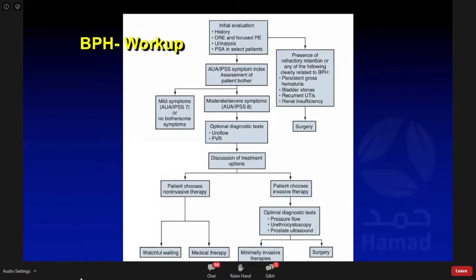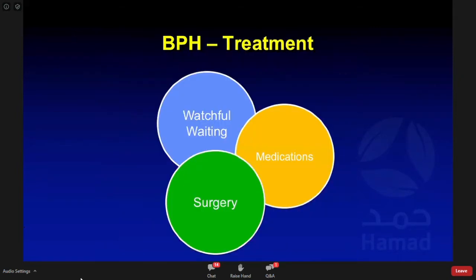So for the workup of BPH, usually we start with history, digital rectal examination, urine analysis, PSA in selected patients, IPSS score, uroflow and BVR. Then, based on the severity of the symptoms, we can offer the patient either watchful waiting, medical therapy, or minimally invasive surgery. And if you are planning to go for surgery, it's advised to have pressure flow, cystoscopy, and prostate ultrasound before you proceed.